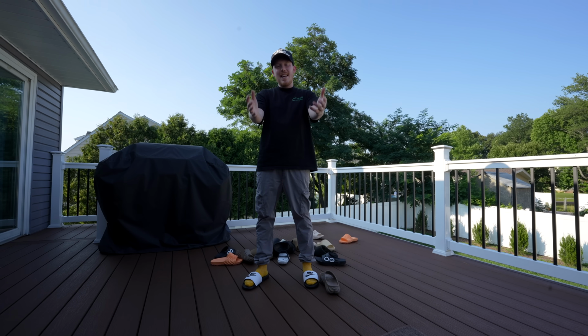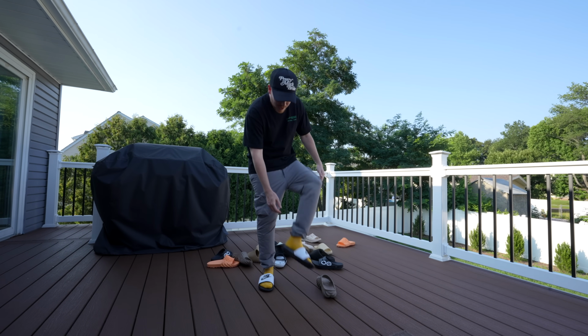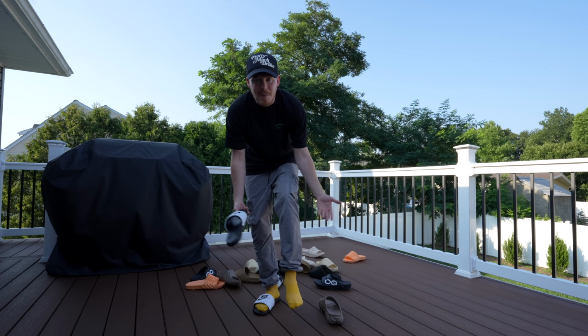So as you guys know, I bought 10 of the most popular slides to try them all on and see which one is the best. Now, I do have this pair of Nike slides on already, which is sort of gonna act as the baseline, the basic Nike slide. Of course, I've also got my Apothecary socks on, which some people are like, why would you wear socks with slides? Well, because they're comfortable and they look awesome.